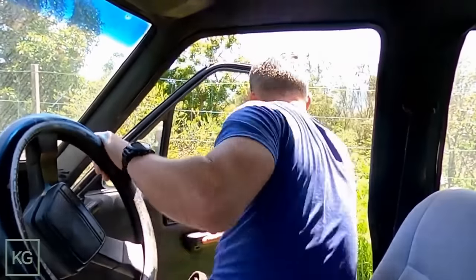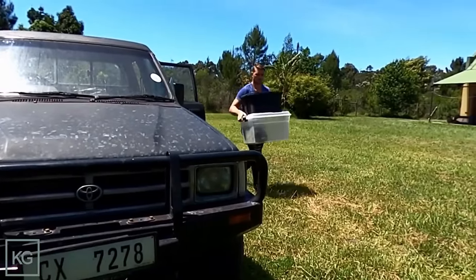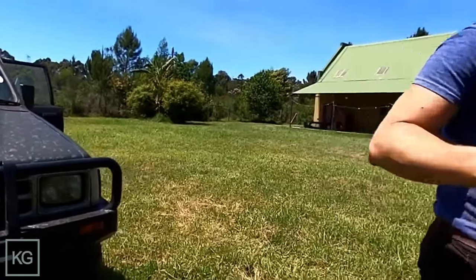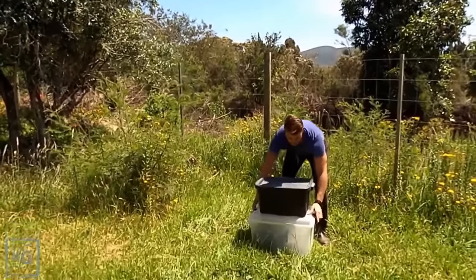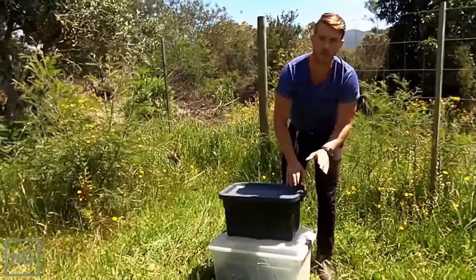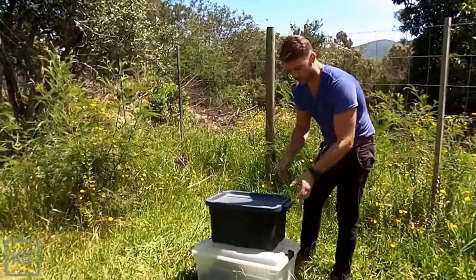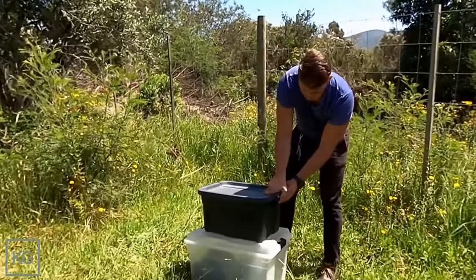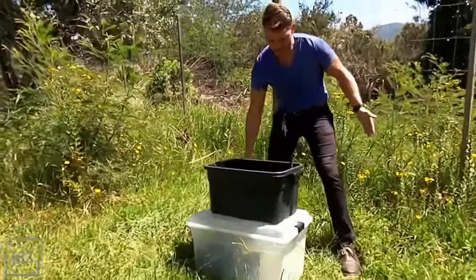Okay, let me get them out. Start with the one male that I put in. The one male is unfortunately injured. The dog at this property that I collected them from bit him in mid-body. I've sprayed him and treated him. The other male is fine. Let me just... Ooh, look at that. The head's already out.